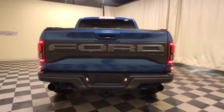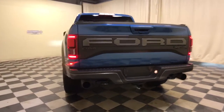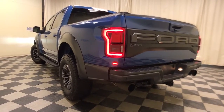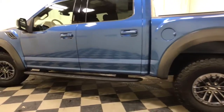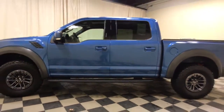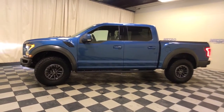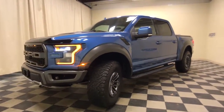you the edge with class-leading towing and payload capabilities. These are just some of the great options this vehicle comes with: electronic stability control, aluminum wheels, universal garage door opener, trip computer, power windows, bucket seats, four-wheel disc brakes, power steering. This F-150 is the sweet spot at the intersection of strong and light.